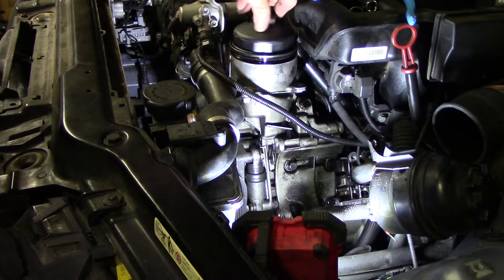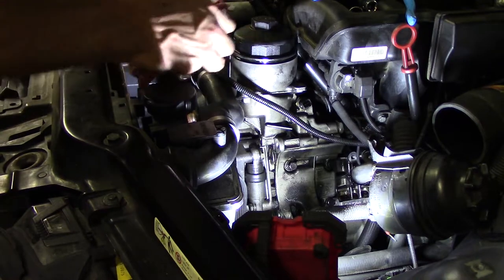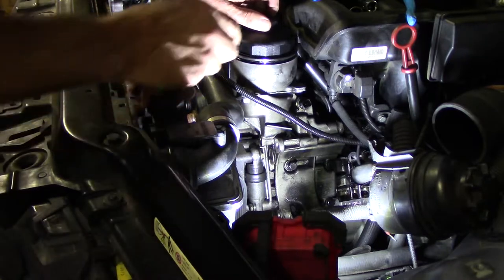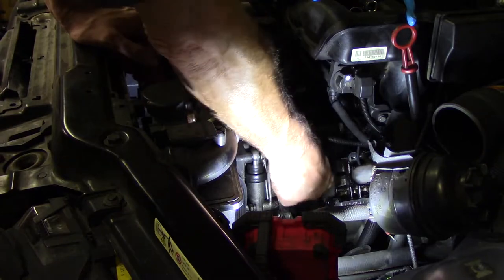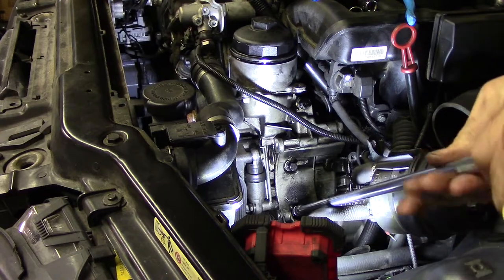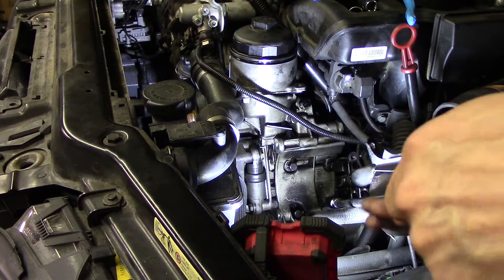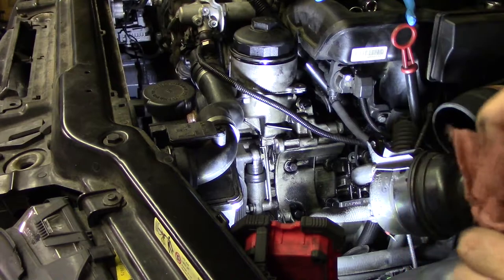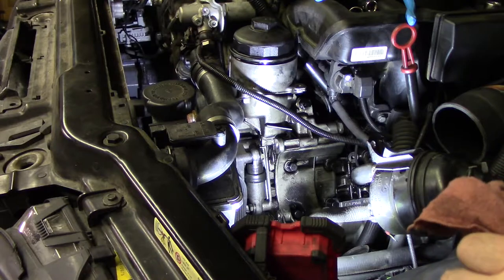Looks like that thing's pretty much drained all the way. Now that it's loose, now that all the bolts are out, I believe, let's see if it'll come loose. And it does, so now we can take the rest of them out. These bolts are varying length, so for right now I'm just gonna leave them in their respective holes. All right, looks like the power steering pump's gonna come with it. Great.